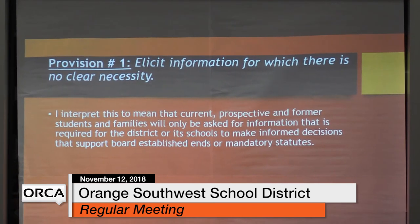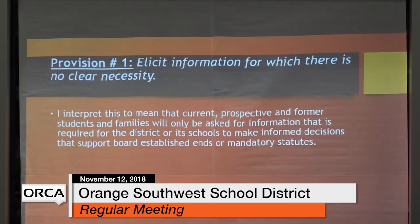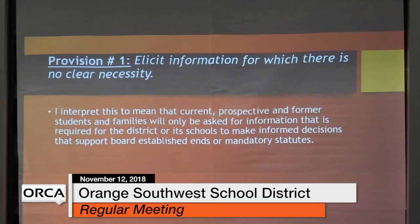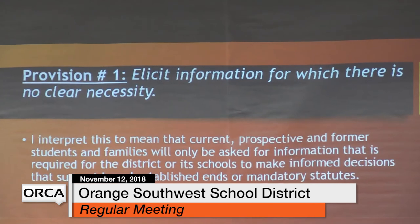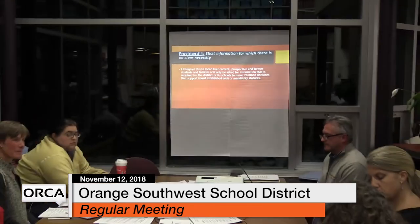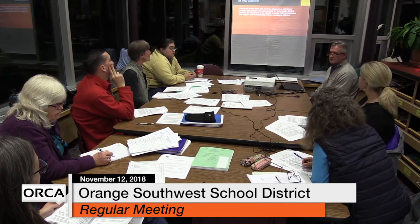So the interpretation, I interpret this to mean that current, prospective, and former students and families will only be asked for information that is required for the district or its schools to make informed decisions that support board established ends or mandatory statutes. So again, this is one of those where the absence of evidence is the evidence. How about 100% of our forms do not ask for information that is not necessary? But I could solicit it through email. Or, okay, then 100% of our emails. So you're saying 100% of what I ask for does not do that, because it's got to be measurable.